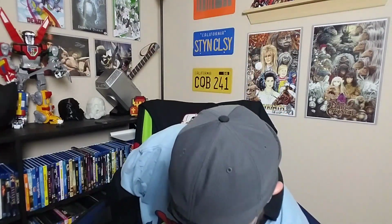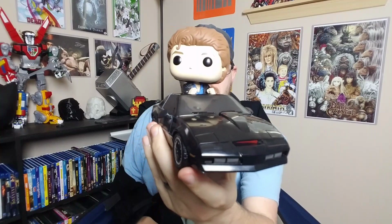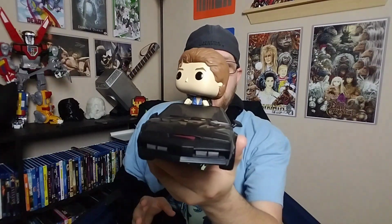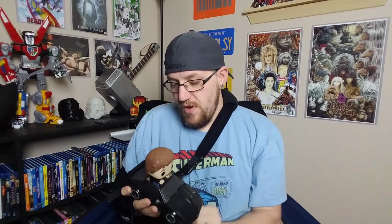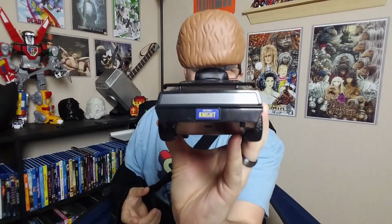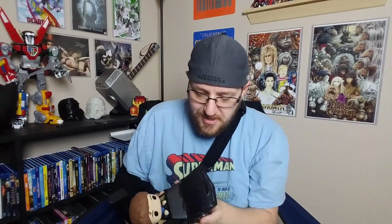And then the pop itself, just like the other one, it's very, very plain. So the wheels don't move. They did a pretty good job on the light in the front, kind of giving it that look like it's moving, kind of give it the image that it's moving. So they did a pretty good job. He does not come out of here, so his head does move completely around, so you can display it whichever way you want. He's got the little Knight Industries license plate, which you can't see, but I've got that license plate at the very top of my license plate wall back there.